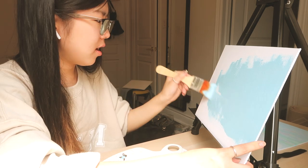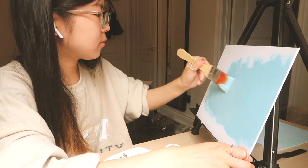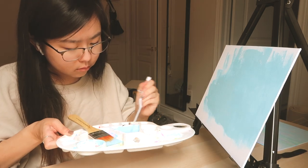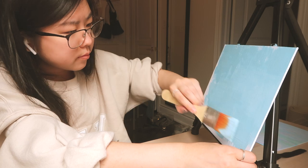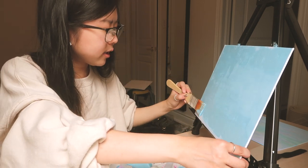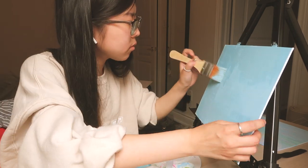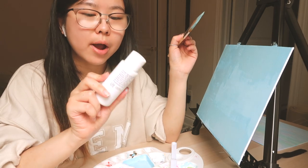I have no idea what I'm doing. Oh, wow. A bristle literally just fell off my brush. We love cheap art brushes. Oh my god, I ran out of the blue! No! Okay, wait, I'll make some more. This is just gonna be like a 20-minute video of me not knowing what I'm doing. I feel like a really good investment would be to get a giant tub of just white paint. I've seen a lot of people do that.